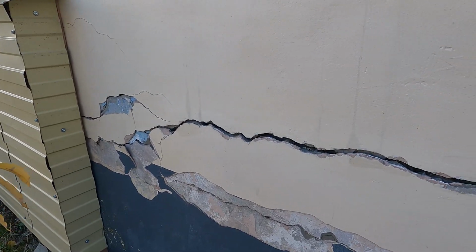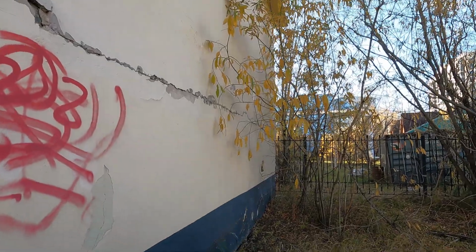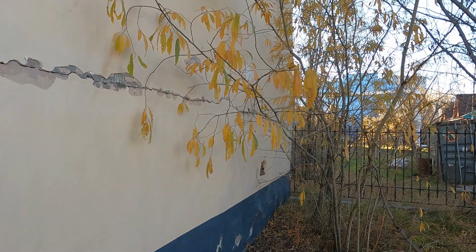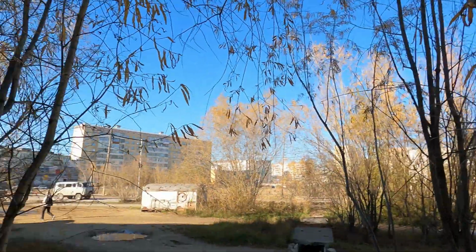These are just cracks. It's because of the same expansion and contraction of the building, resulting in the cracks that you can see. So this is the first stage, how the permafrost affects the buildings in the Siberian region.